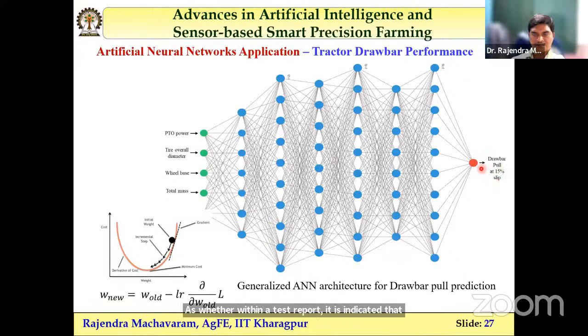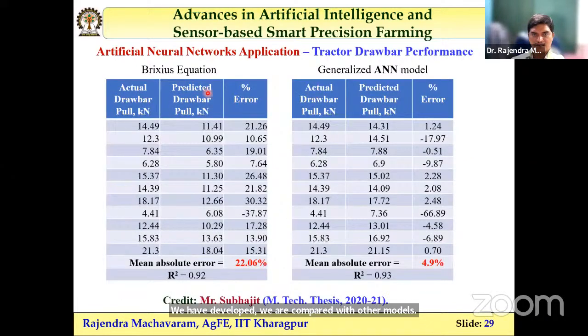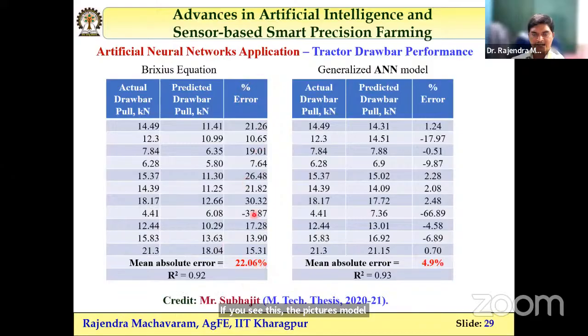And what is the drawbar pull? This particular ANN model we have used. And this is the generalized ANN model for different tractors we have developed. And we have compared with other models also, like the Brixis model. If you see this, the Brixis model is giving 22% error for predicting the draft requirement, whereas the generalized model is giving only 4.9% error.